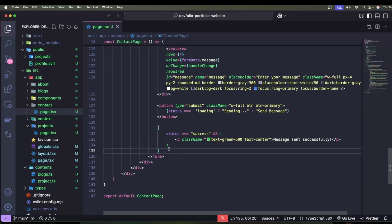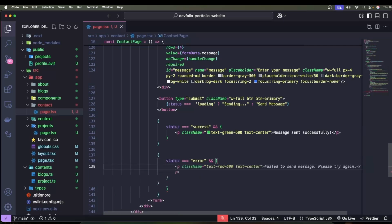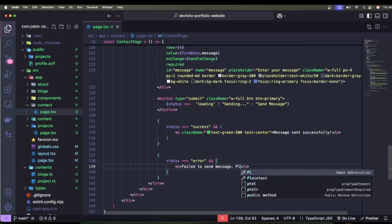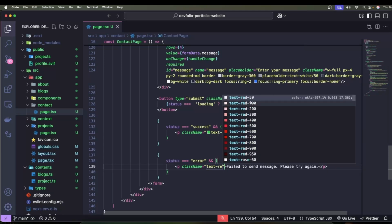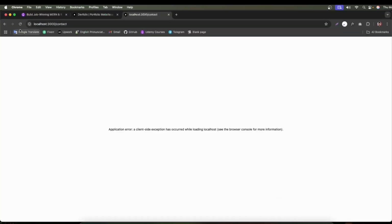Okay, and after that we'll have another status, so the status will be if an error happens. So if an error happened, we'll have a paragraph, so let me define a paragraph and say failed to send message, please try again. Okay, and for this paragraph we can have styling, text red 500, text center, perfect. Okay, so right now we have everything done.